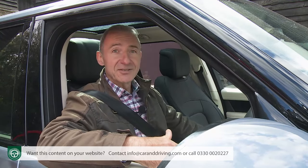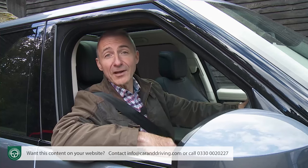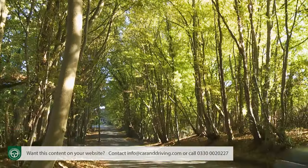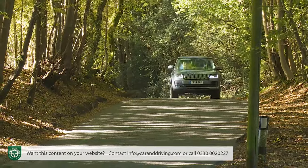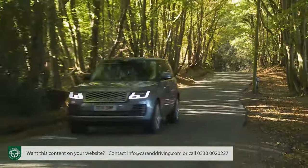Push the start button, and the rotary gear selector glides up into the palm of your hand. Twist it to drive and the car simply glides away. Once on the move, luxury, comfort, refinement, craftsmanship and outright performance all fuse together as part of this car's imperious progress, whether that be on turf or on tarmac.